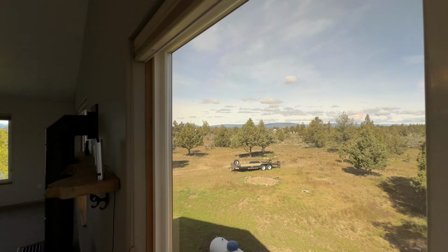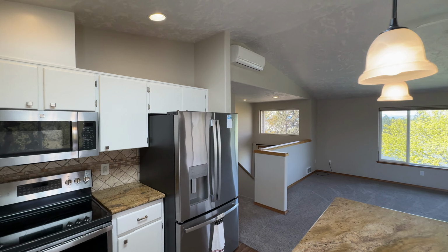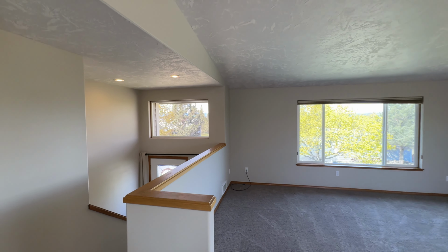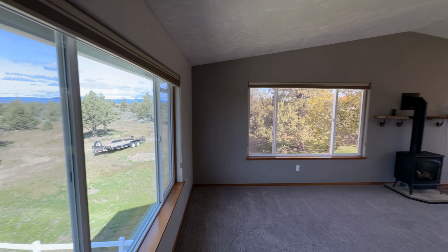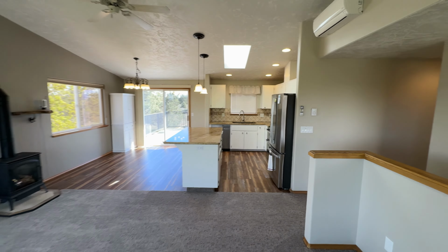Ceiling fan in here. That is a propane fireplace. You can see the ductless heat pump head up here too. There's the controller for the ductless heat pump. Breakfast bar is just awesome to have in this space. Really high-end blinds throughout. Paint colors are tasteful.